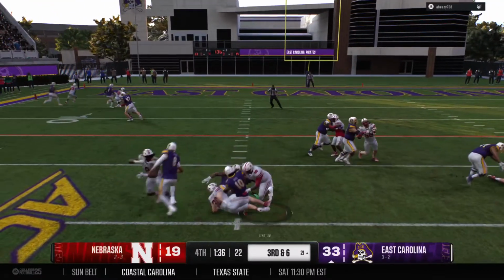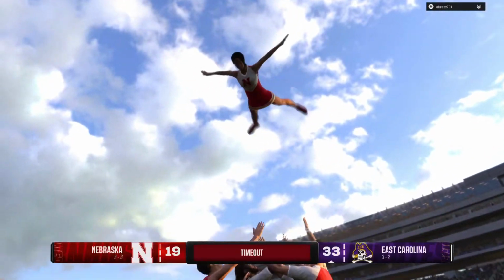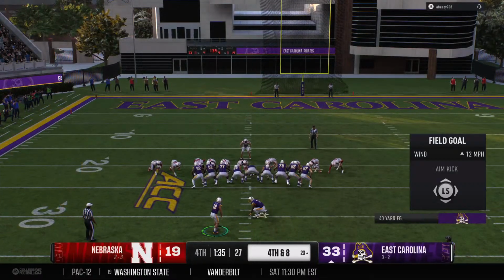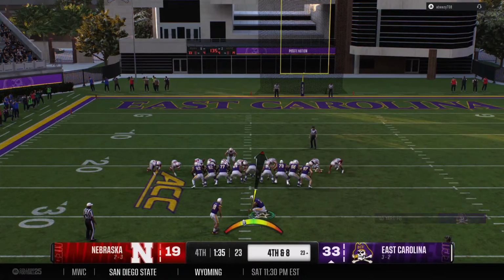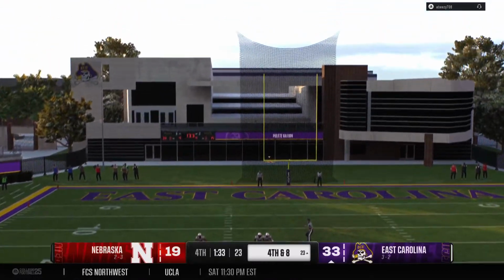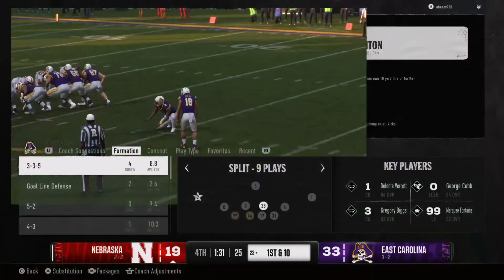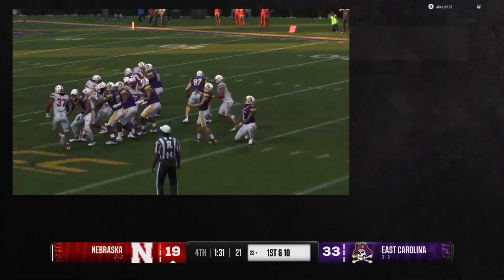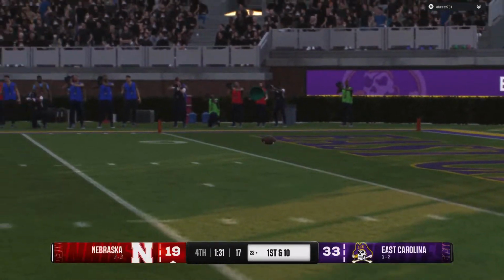The give as they work on that clock. They bring him down, and he's going to lose a yard on that one. Timeout called there by the defense, desperate to get the ball back and save as much time as possible. And they'll send the field goal team back out for the second time tonight. And that is no good. Missed the field goal, missed the chance to make it a 3-possession game, but still a 14-point lead, guys. Nebraska, 19.